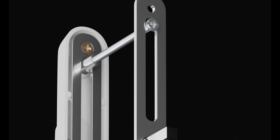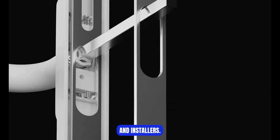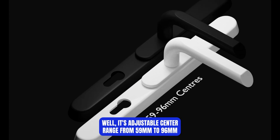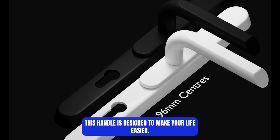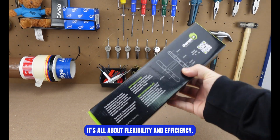Today we're showcasing the Pro XL Adaptable Handle from Chameleon, a truly adaptable solution for door hardware replacements. The Pro XL handle is the ultimate adaptable solution for locksmiths and installers. With its adjustable centres ranging from 59mm to 96mm and adaptable screw hole positions, this handle is designed to make your life easier. It's all about flexibility and efficiency.